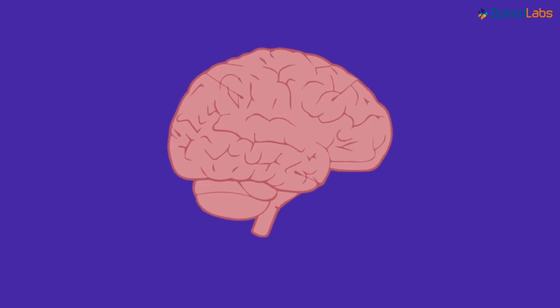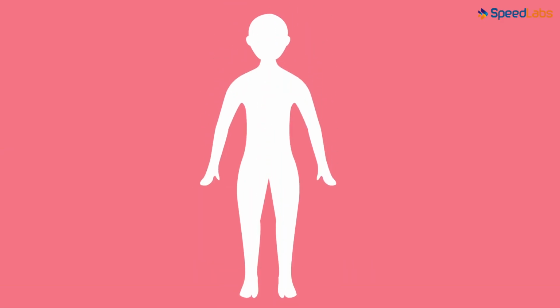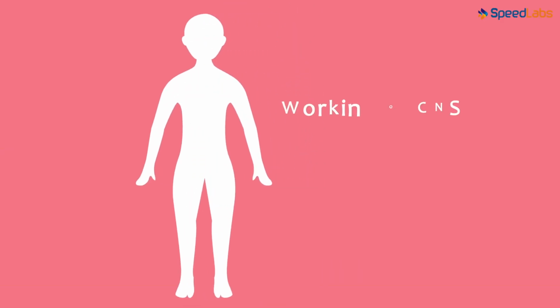Now we have learned about the brain, its structure and functions, along with the protection that it has. Let's move ahead to learn how everything in our body actually works. How actions are performed, how impulses are carried further, and so on.